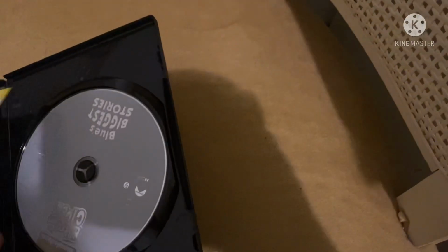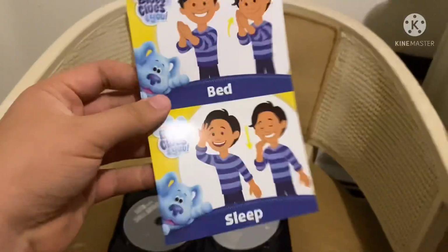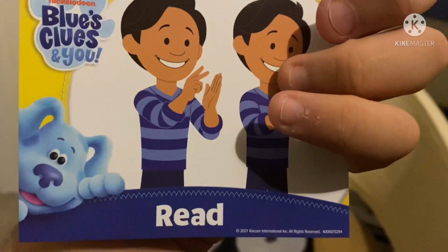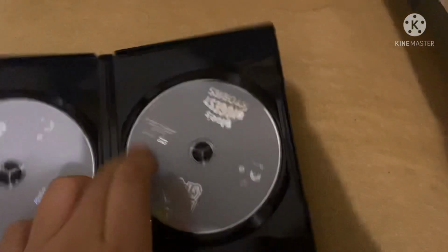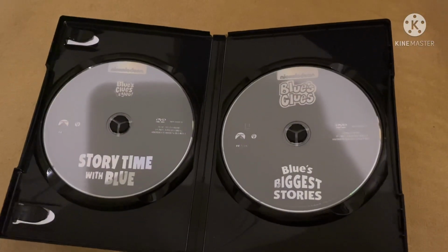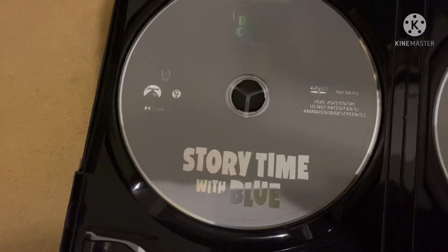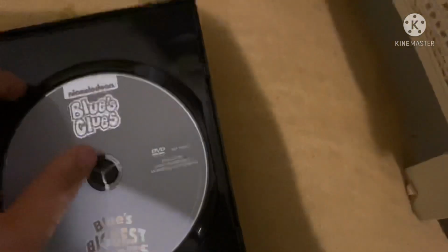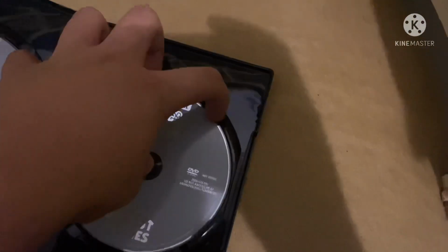Okay. We got some flashcards, which are bed, sleep, book, and read. Okay, here are the discs, which are board game discs. So here's the original Storytime with Blue, and Blue's original Blue's Clues DVD, Blue's Biggest Stories. Okay.